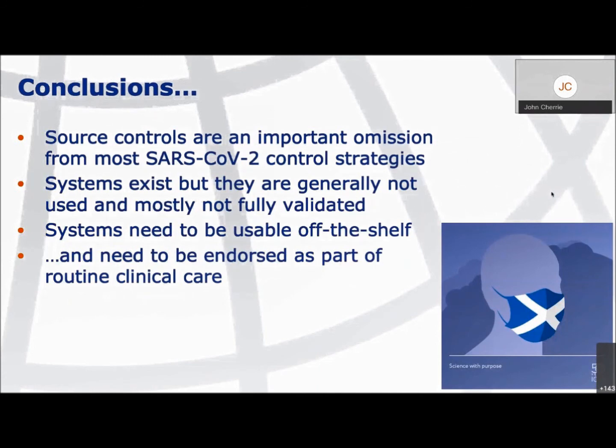These systems exist, but they're generally not used, mostly not fully validated, and certainly not exactly designed to be the most effective that they could be. What we really need are systems that are off the shelf, that can be purchased by healthcare providers, and that these systems are endorsed as part of routine clinical care.